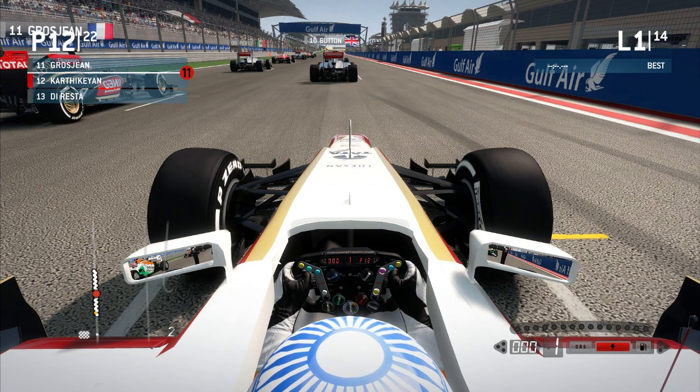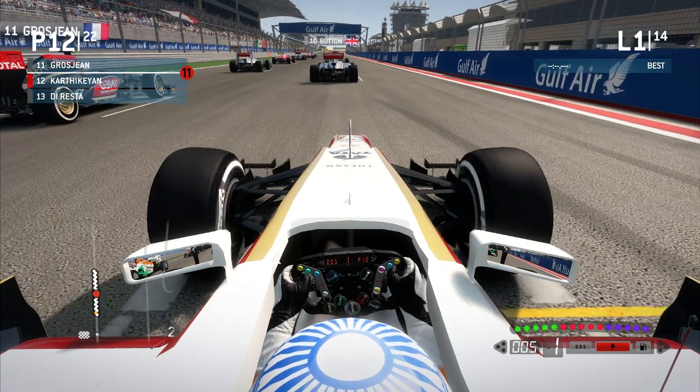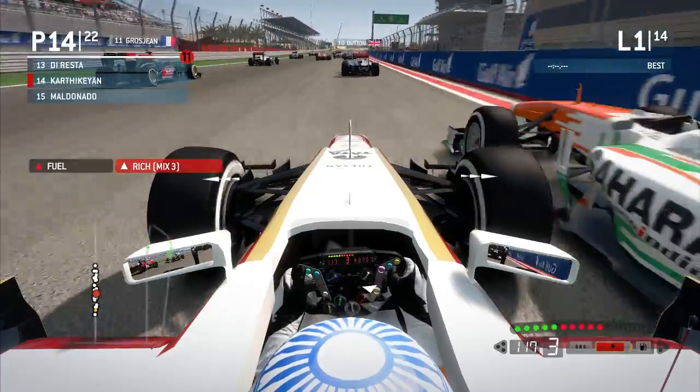Alright, so here we are on the grid of the Bahrain Grand Prix. We're actually running with a new camera for this weekend, so let me know if you like it. But here we go, ready for the start of the race, and away we go here in Bahrain. We've got off to an absolutely flying start. Actually, no, we're not. We're going backwards off the start like we always do.